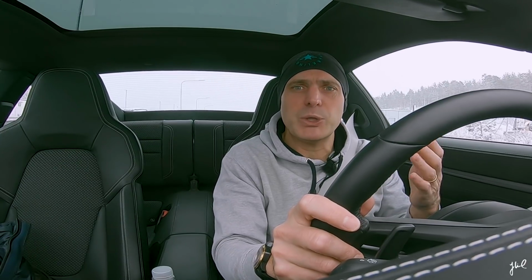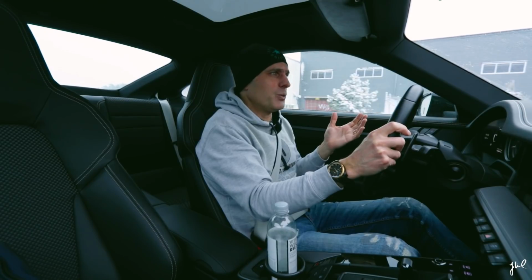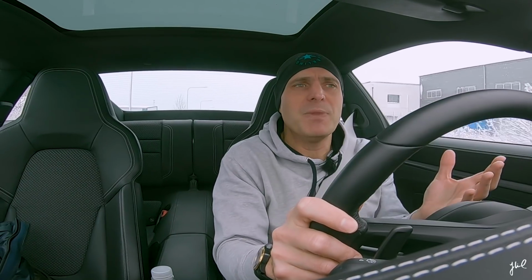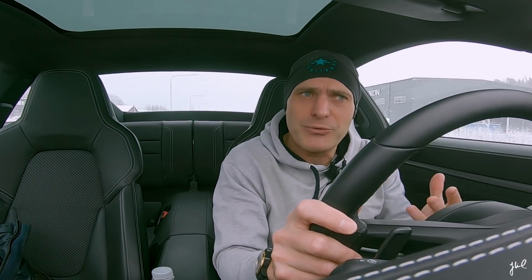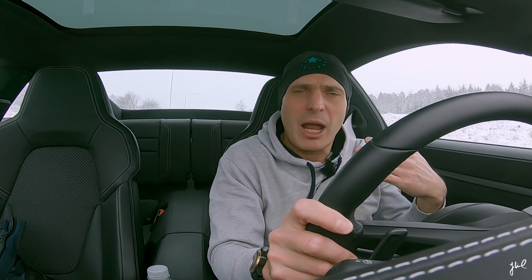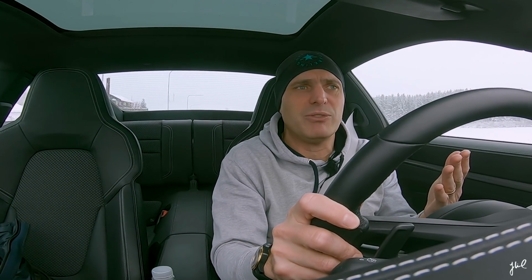So let me talk you through something that bugs me a bit when it comes to the PDK gearbox, and it is that I always need to be on the right setup. Because am I driving now at 50 kilometers an hour? I feel the thrust on my right foot. I just want to give it a little bit extra, and I push it a little bit too fast, and bang, it's very quick, but it will shift down a couple of gears.